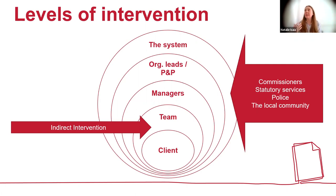So somebody is being arrested constantly for the same thing, or somebody's always calling the police. Can we step back and actually come up with a supportive intervention rather than just keeping them stuck in that cycle? And again, the local community, can we shift that stigma? Can we move away from this kind of fear and help people connect in the local community?